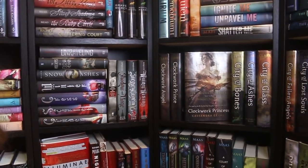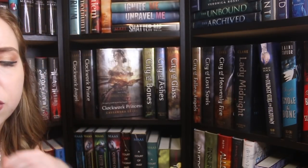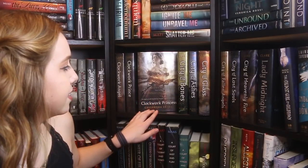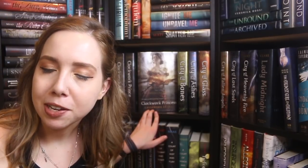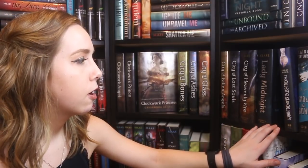Then we come over to my Cassandra Clare collection. You may notice here I don't have any of the companion short story collections or anything with Cassandra Clare, just because I'm someone who doesn't really tend to read that extra content. I just have the main books in the series. I used to have them, but I recently unhauled them because I knew I wasn't going to read them. So we have The Infernal Devices and Clockwork Princess on display because it's my favorite Cassandra Clare book. And we have the Mortal Instruments and the Dark Artifices. I do have Lord of Shadows, but I just lent it out to one of my friends.